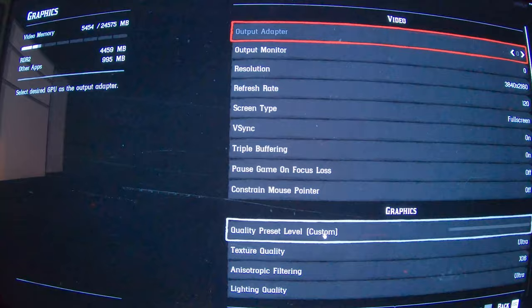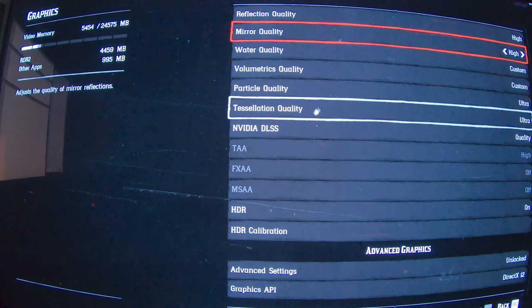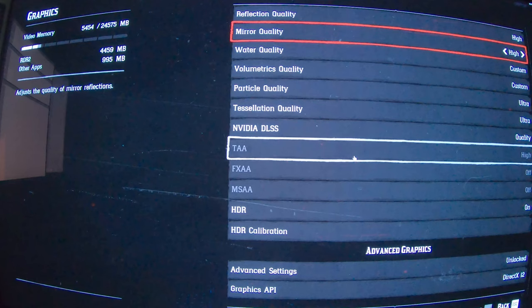This game is pretty extensive overall. I know they just recently released the DLSS, so I haven't set the quality, so it actually is only a slight upscale, and it should look extremely good. And we'll go ahead and benchmark it.